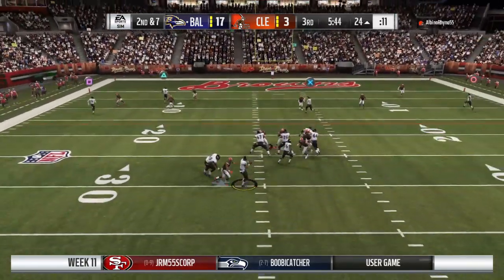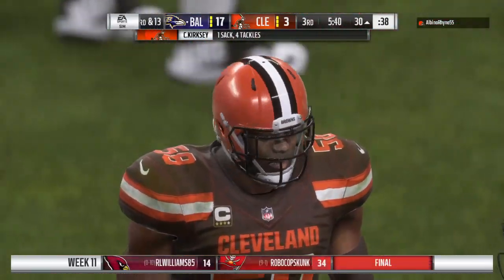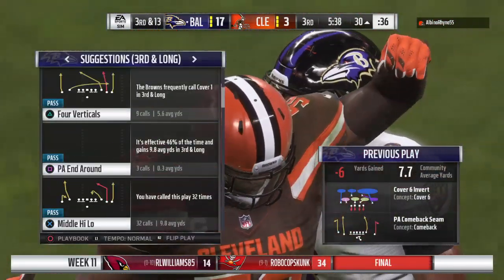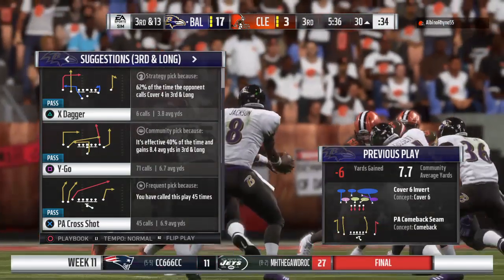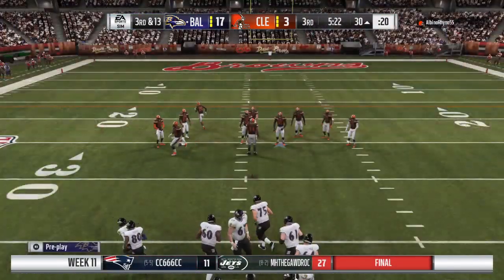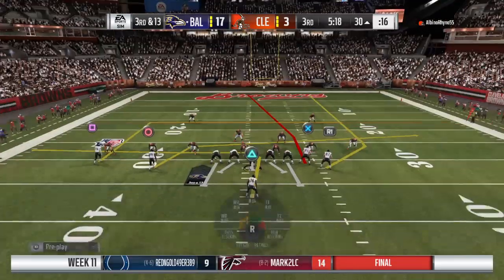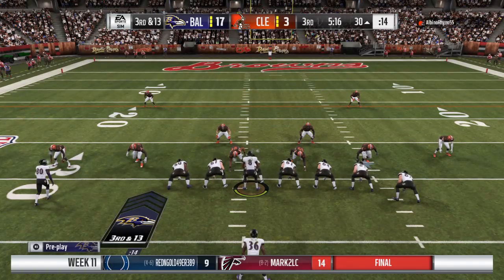Play action. It's Jackson. And he's going to go down. They sack him back right around the 30. Christian Kirksey in there to get him. And that's sack number 6 for him on the year. The Ravens on third down. They've hit it 50%, 3 of 6 to this point. This is going to be 3rd and 13.